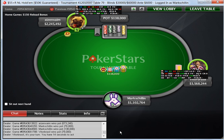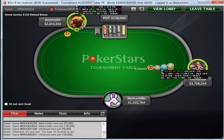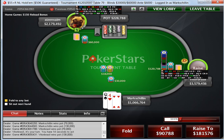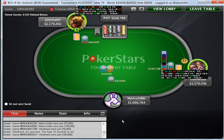Okay, this guy switches to just open shoving on me, which, you know, I think it's a good play from his perspective because he's out of position against me, and I've been flat calling him and taking pots away from him post flop. So to counter that strategy, he's just open shoving now, which, you know, I think it's a good adjustment on his part.